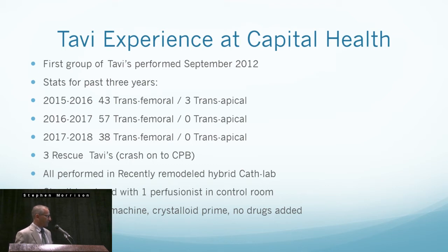Circuits are primed with 1 perfusionist in the control room, but I'd rather stick around my pump if I've got to pass lines up. I'd rather be available. And we use the Sorin S5 cardiopulmonary bypass machine, a crystalloid prime. No drugs are added at all at this point in time. No heparin. Our pouches for requests don't have any drugs in, so we just have the crystalloid prime ready to go.